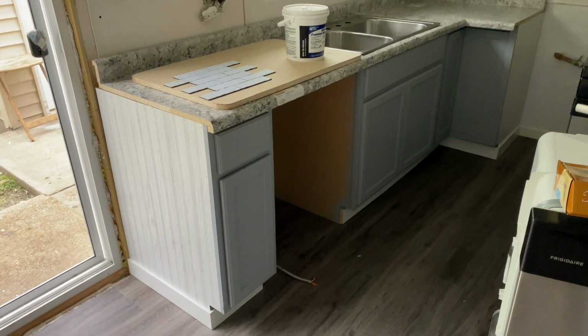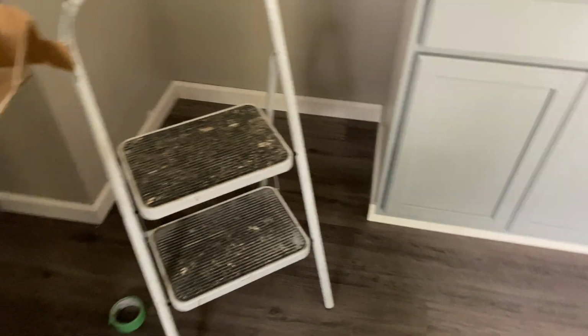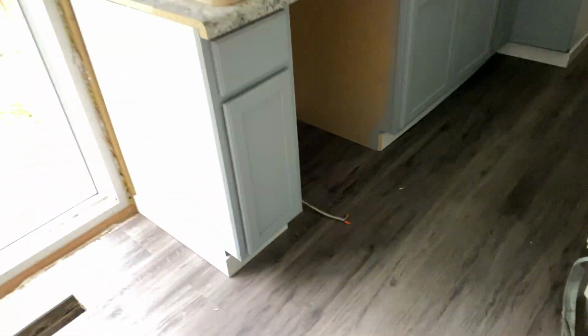Okay guys, the cabinets are painted and trimmed. Gotta do caulking, but the trim is flawless. That's what I do. I make amazing cuts with trim. So trim is done. Look at the beautiful cabinets.